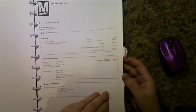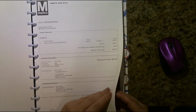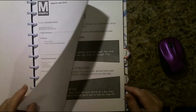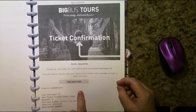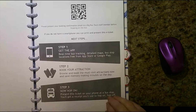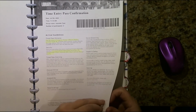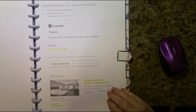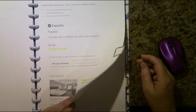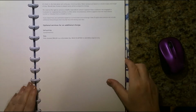Let's see, we bought metro passes, so it was $30 for a 3-day unlimited ticket, so $60 for both of us. It's not bad. The bus tour that we did, confirmation for that. The timed entry pass for the Library of Congress, which we ended up not doing because of lack of time. Layout of the National Museum of American History, and then some other reservations that we made. So that was one section.